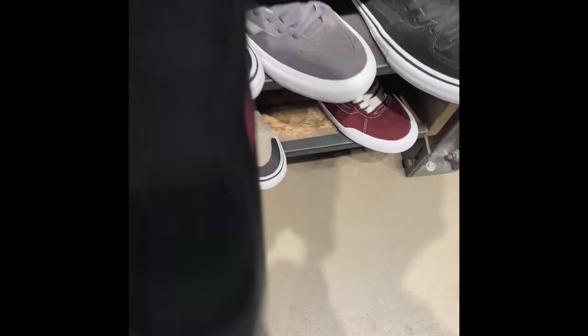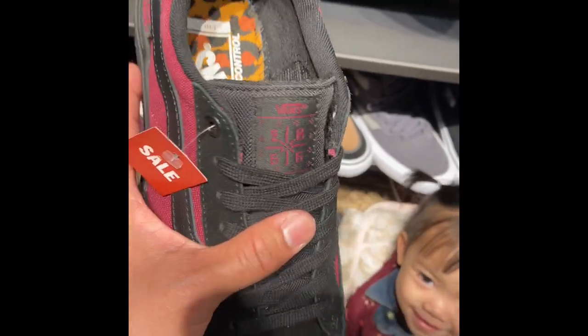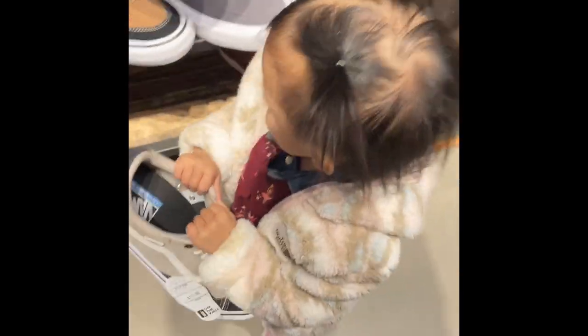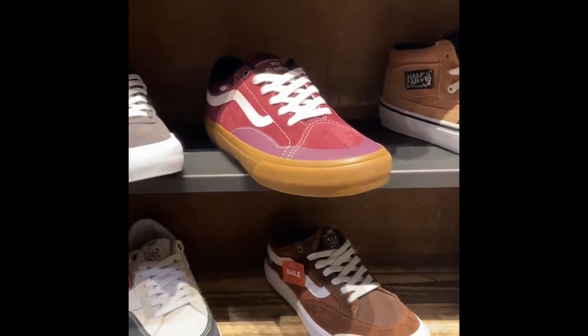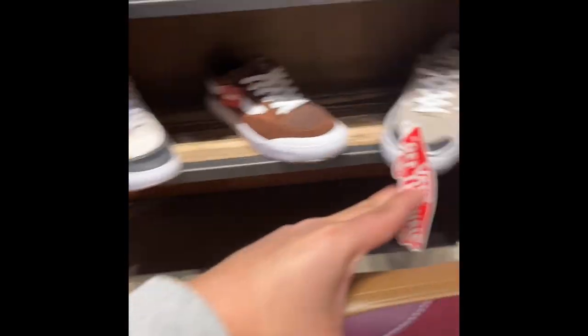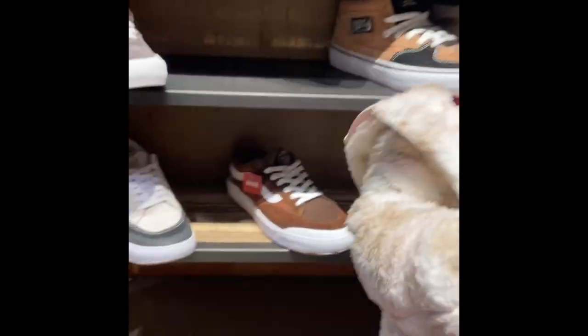Ito sa ilo. Baka 3,000, hindi ko pa makwenta. Hi Mira, which one are you going to buy? This one, really cool. That's a sticker for her if you want. Oh, okay. Yeah. You want this, Mira? Thank you so much for the help. You want this one? No. Just be careful.